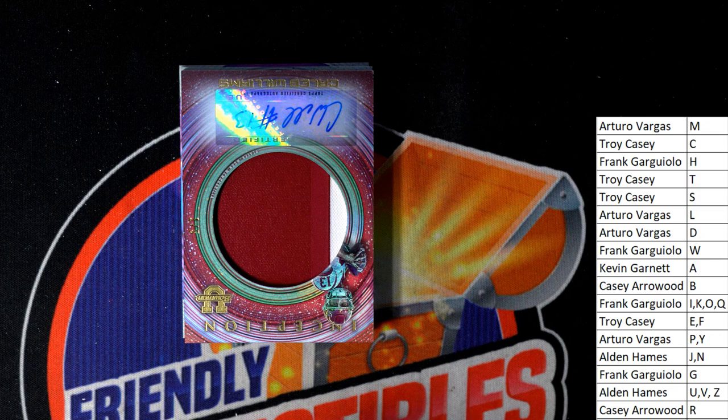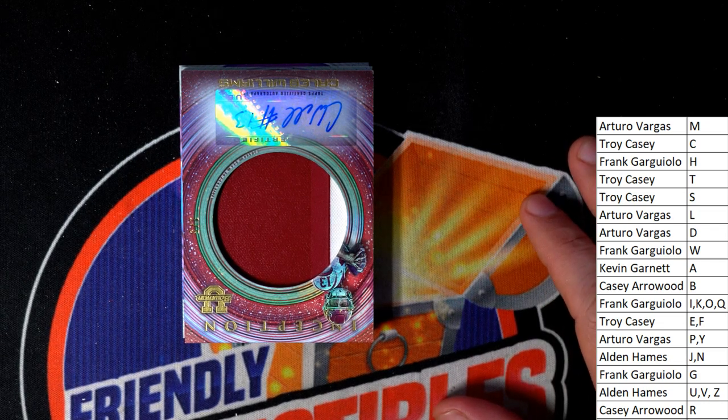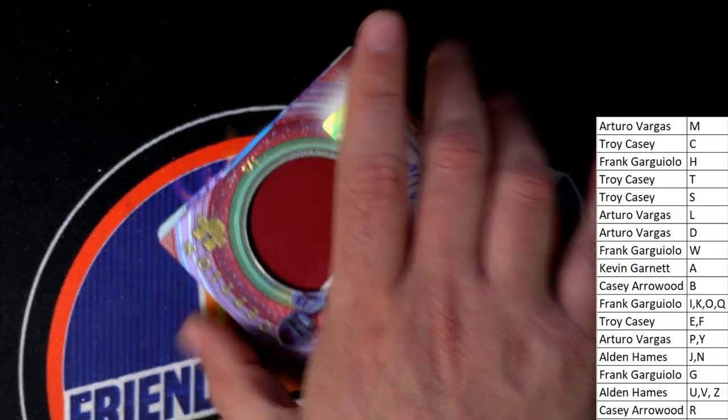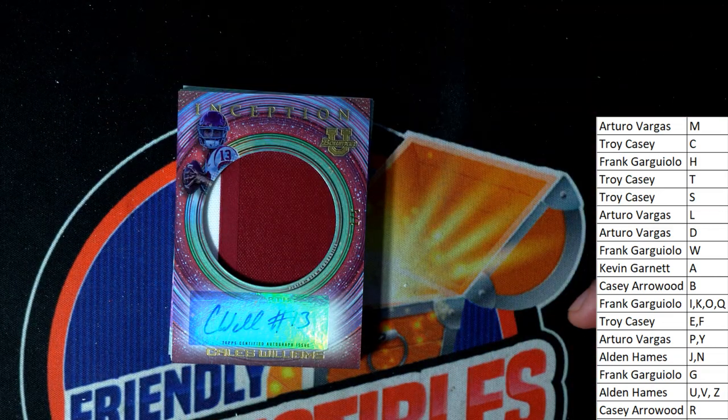Oh, that's a good one to have. Look at that, Caleb Williams. I think we saw a Caleb Williams similar on eBay up near the top of the sold items. So this looks like a really good hit to me. You got an autograph, great big jumbo patch relic. What's this thing numbered down to? It's like 2 of 5, Frank. Wow. Yeah, that's like the monsters we were just looking at on eBay, bro. That's a good one, man.